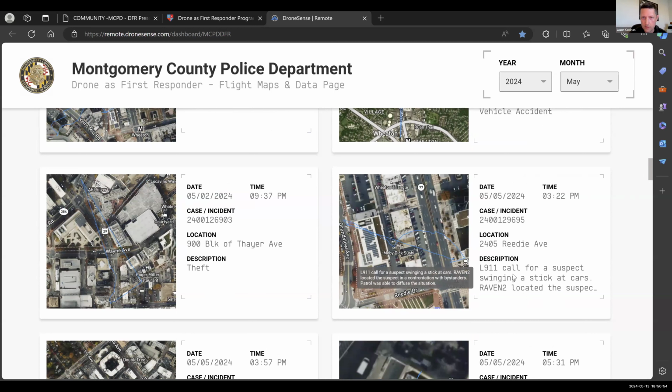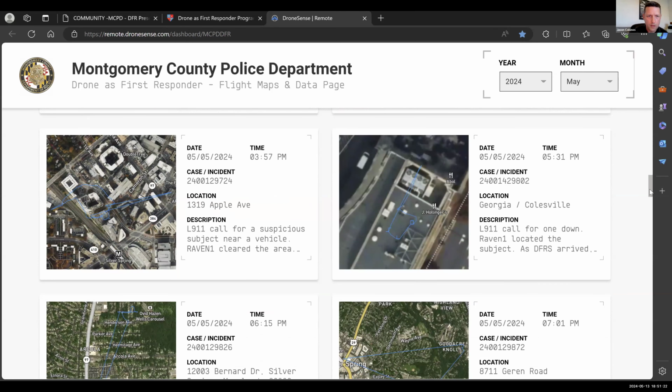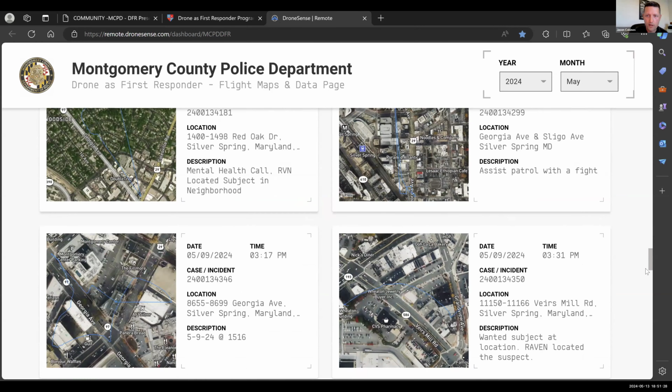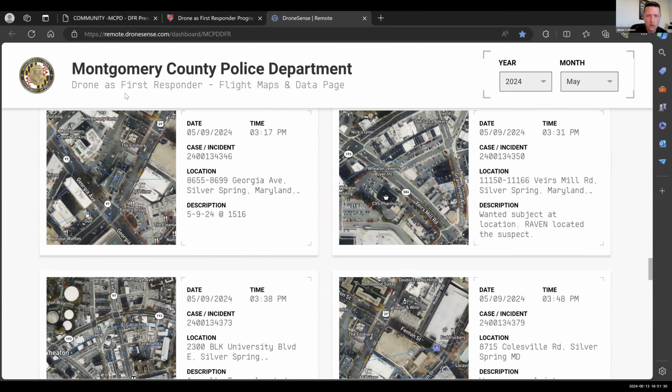So in this case, there was a live 911 call we heard for a suspect swinging a stick at cars in traffic. The drone located the individual that was in a confrontation with public members, bystanders, but patrol was able to defuse the situation. So it didn't necessarily lead to an arrest. They were able to calm the situation, de-escalate, and I believe in this case was more of a mental health diversion than a trip to central processing. So every call we fly gets published for everyone to see in the public. So that is what's happening from the transparency standpoint.